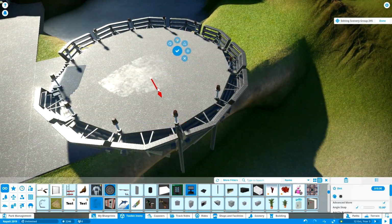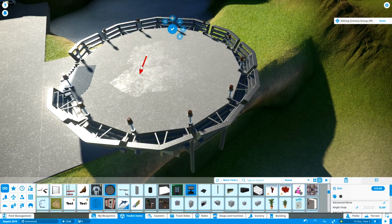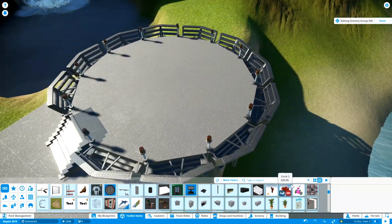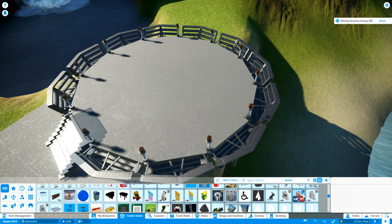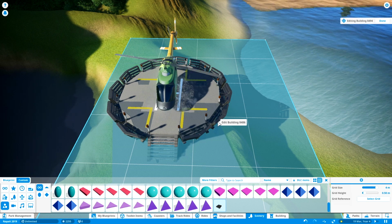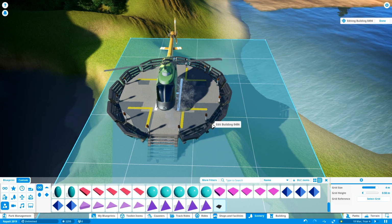And anyways, there will be a huge cut now because I basically forgot to record like an hour of work. So in the next couple of seconds you will see a huge cut towards a lot more. And here you can see there is already the helicopter standing on top of that finished helipad.